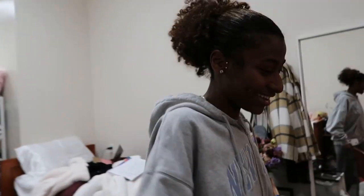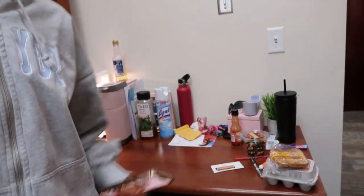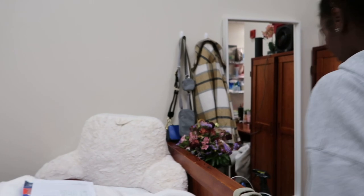Here we have my desk, and it looks really bad in here. They didn't tell me that we were going to be doing this. So we have this here, and this is my bed. It looks actually really dysfunctional, but I promise it doesn't always look like this. And then this is kind of like my little humble area.